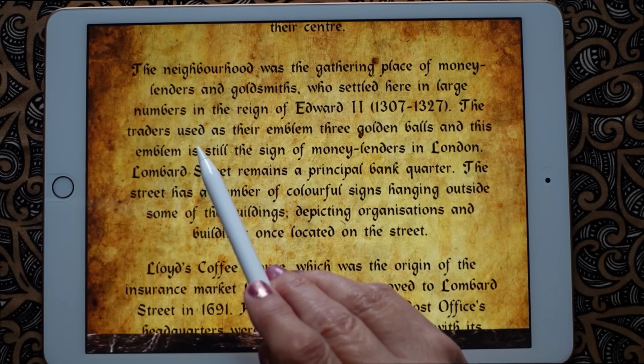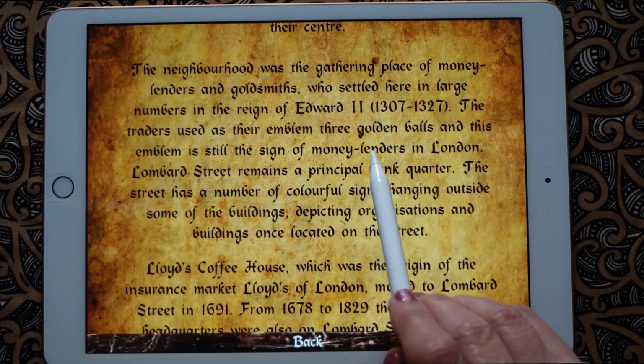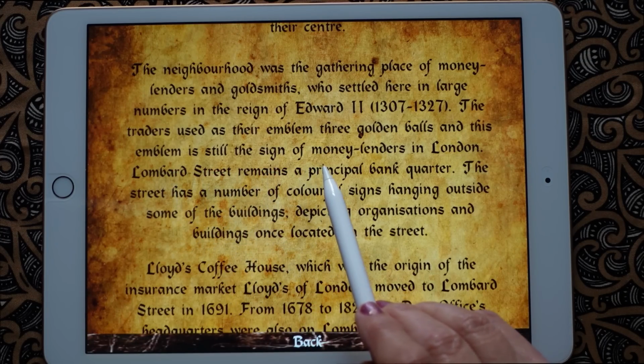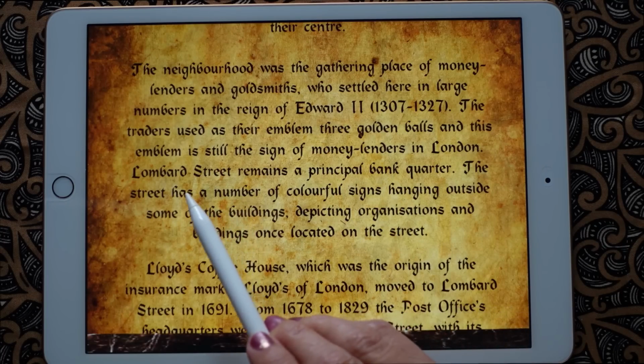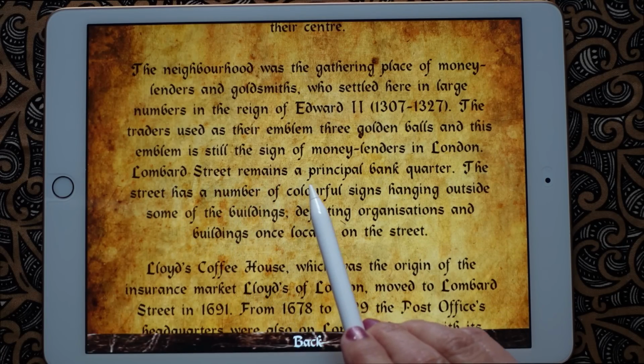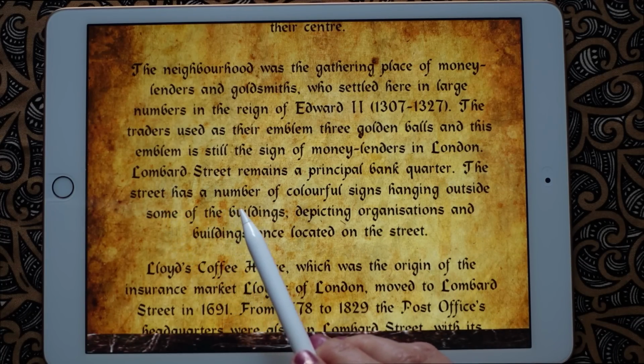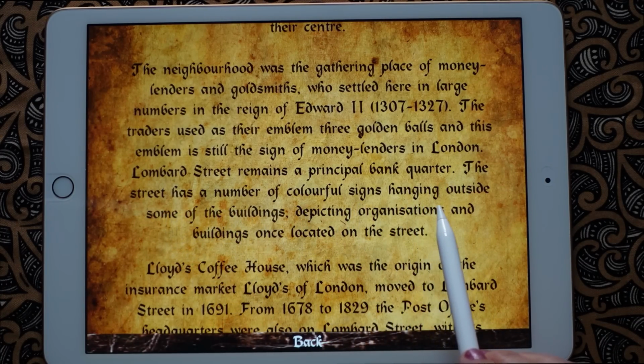The traders used as their emblem 3 golden balls, and this emblem is still the sign of moneylenders in London. Lombard Street remains a principal bank quarter. The street has a number of colourful signs hanging outside some of the buildings, depicting organisations and buildings once located on the street.